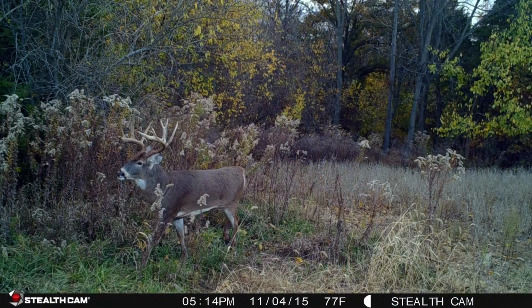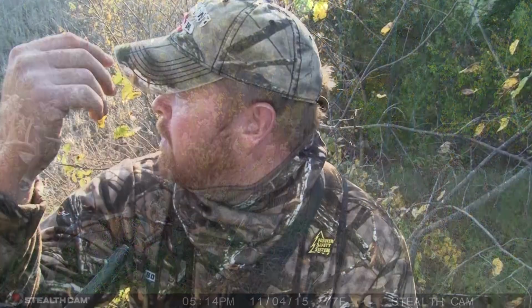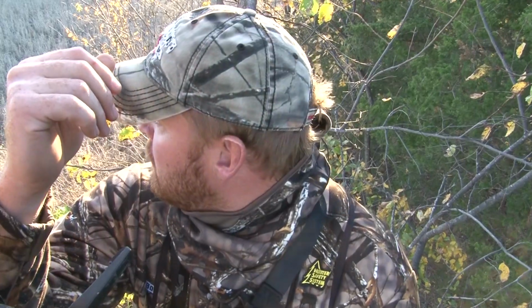So we had a picture of Ernie a couple days ago right here in this fence gap, and I about killed him here 2 years ago, and this is where it went for the encounters, and about killed him last year in our late season. So this is his home court area, so hopefully we'll get him out here. He was out here in daylight a couple days ago.